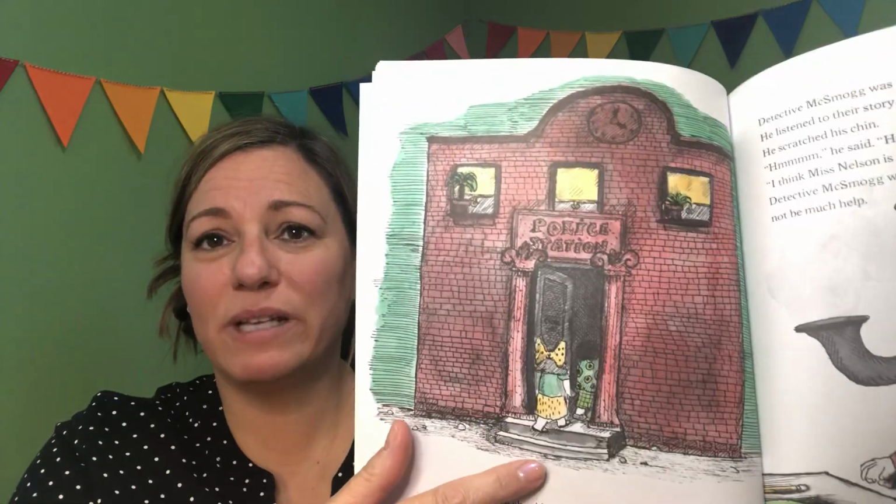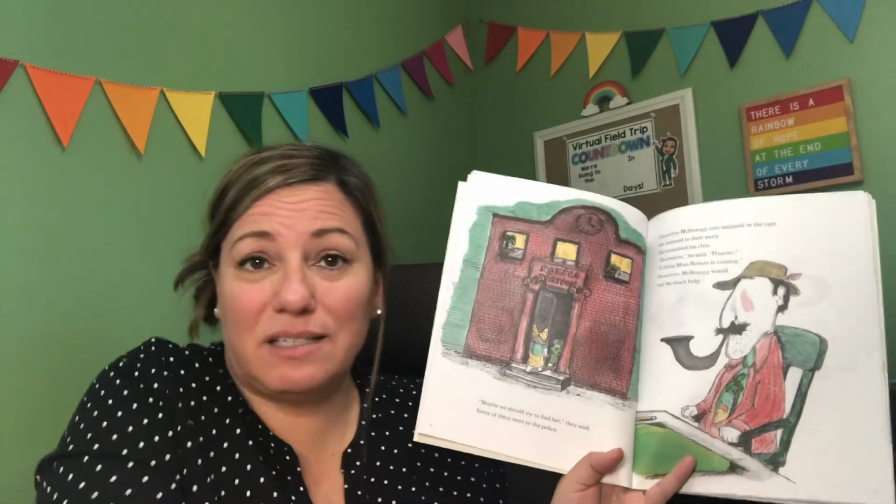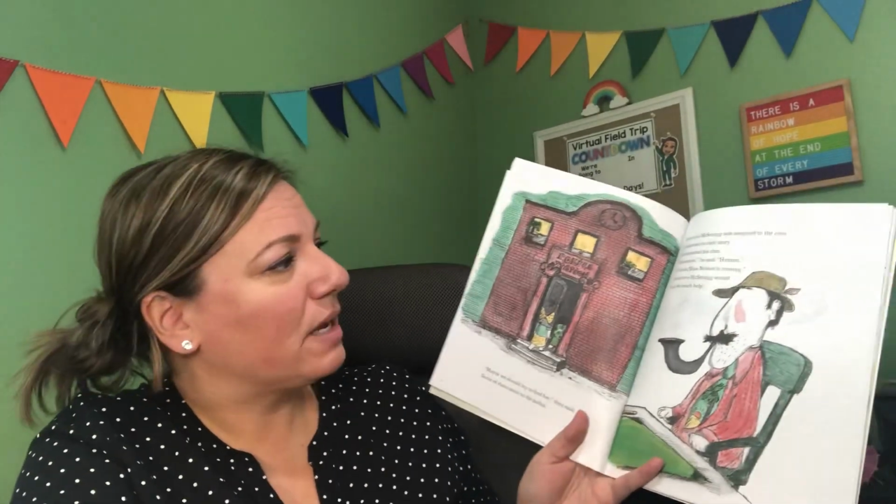So some of the kids are going to the police station because they're convinced that she's actually missing and they don't know where she is.